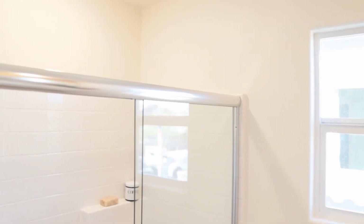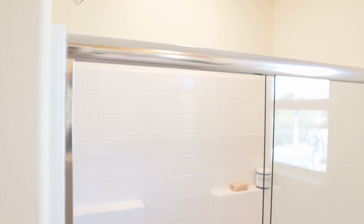Then you have a really nice shower. There's no tub in here, but there's a nice shower. It has two benches, has the high faucet. So even me at 6'5", the water's going to hit the top of my head and not my chest. That's always nice. And then of course you have your toilet. So it's a nice setup.